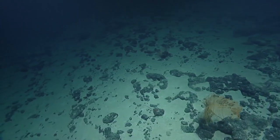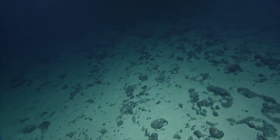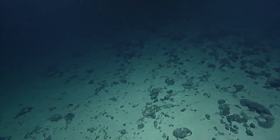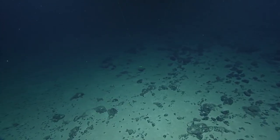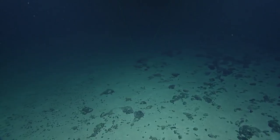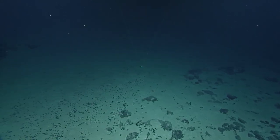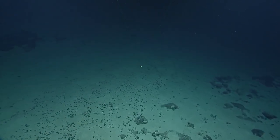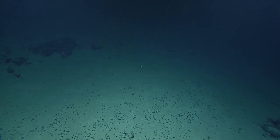There's a couple of other ways that nodules can form, but my biologist brain is not there yet. I recall Beth last cruise was talking about some other ways that nodules can form, but generally that's how they form in most places. Cool. Thanks, Steve. That's great.